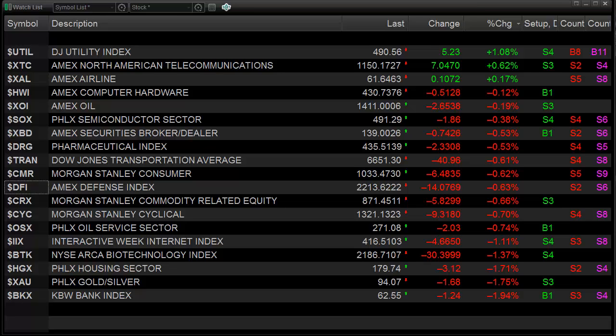All right, so as far as the individual sectors go, the utility index, which is mostly defensive, was top gun. Telecoms were fairly strong. There was some positive news out of Apple, and that kind of spilled over into a lot of telecoms. So good for them. Airline index was okay. The one takeaway here was the oil index. The XOI was outperforming the market today, so that's a real positive for the market. The negative is that the BKX was underperforming here. The housing sector was also fairly weak. The gold and silver index was near the bottom, but the commodity complex was weak across the board. So I don't think that means anything just yet.